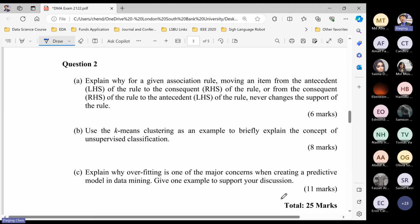Yeah, this question two is just some basic concepts. So it's basically open answers. Open answer questions. You can use different ways to present your answers. Let me see if there are some questions there.